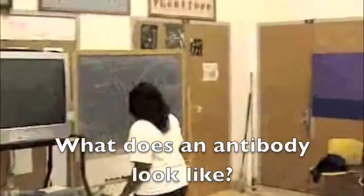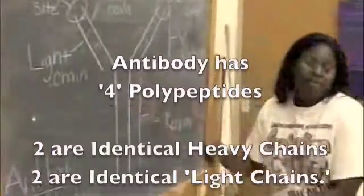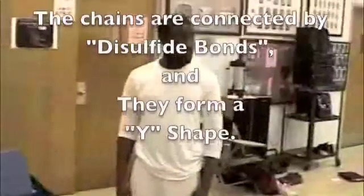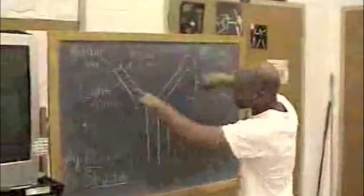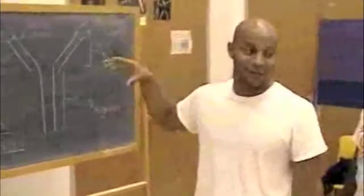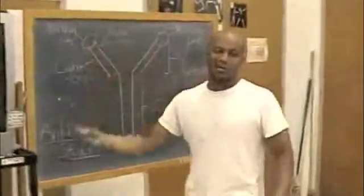An antibody is made of four polypeptides, two identical heavy chains and two identical light chains. The chains are connected by disulfide bonds, and they form a Y shape. So how do we show binding? At the top of that Y, there are two variable regions, made of several loops that combine to form a very specific antigen binding site. They recognize specific chemical properties on the antigen, usually referred to as epitopes.